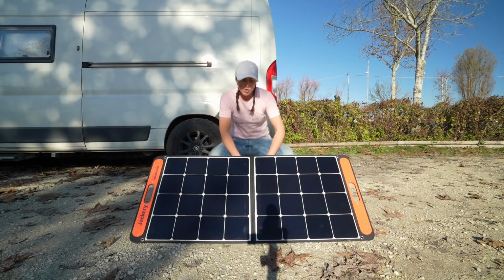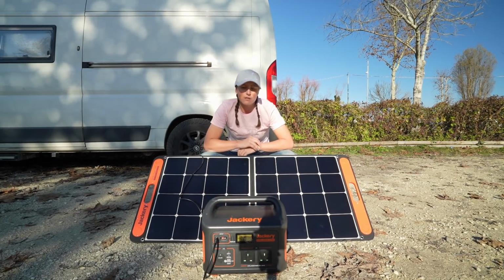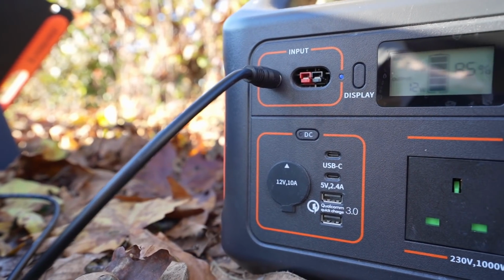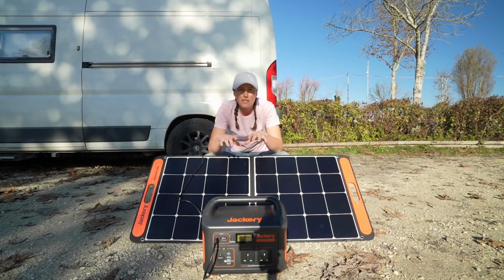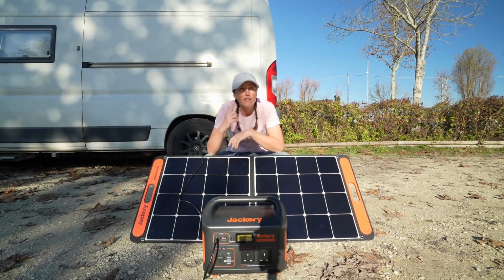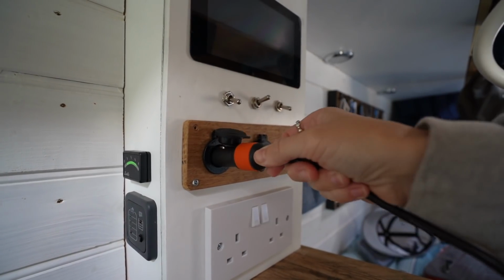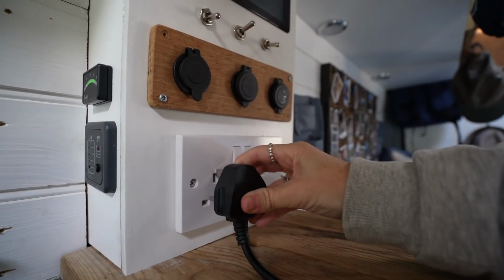So item number 4 is this. This is our Jackery Explorer 1000. Now, a lot of you have heard of these already, but for those of you that haven't, basically it's a portable power station. So you can charge it up 3 ways. Like I am at the minute with the solar from the sun, you can plug it into your 12 volt in the van so it'll charge whilst you're driving, or you can charge it up on mains power before you even leave your house.